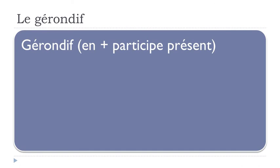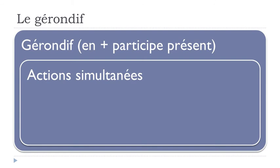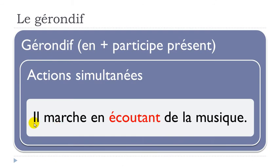Okay, and so le gérondif, normally if you want to construct this gérondif, you will first have to use la préposition en, and after that you will have to add your participe présent form. Okay, so this gérondif will express two actions that will take place at the same time, so action simultanée. All right, so the example is quite simple here. Il marche, okay, en écoutant de la musique.